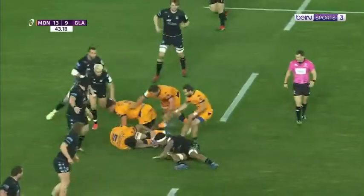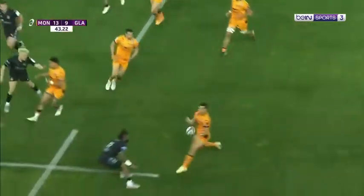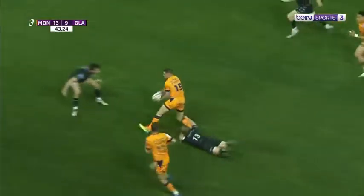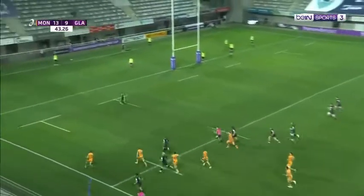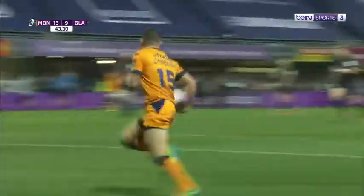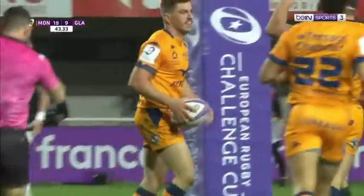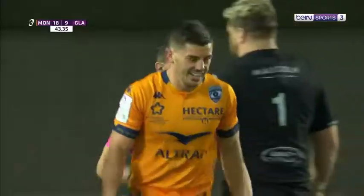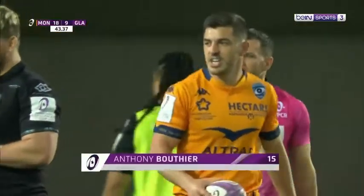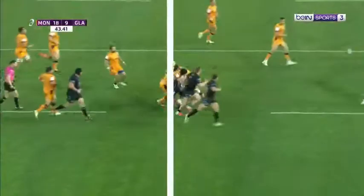Montpellier up to the 10 metre line they go. Reinach delayed onto the ball. Lazowski, good hands here down the wing. And Rates, oh, simple stuff into Botti. That was clinical finishing. And the interplay between Botti and Rates was absolutely top drawer. That was class, absolute class by Montpellier there.